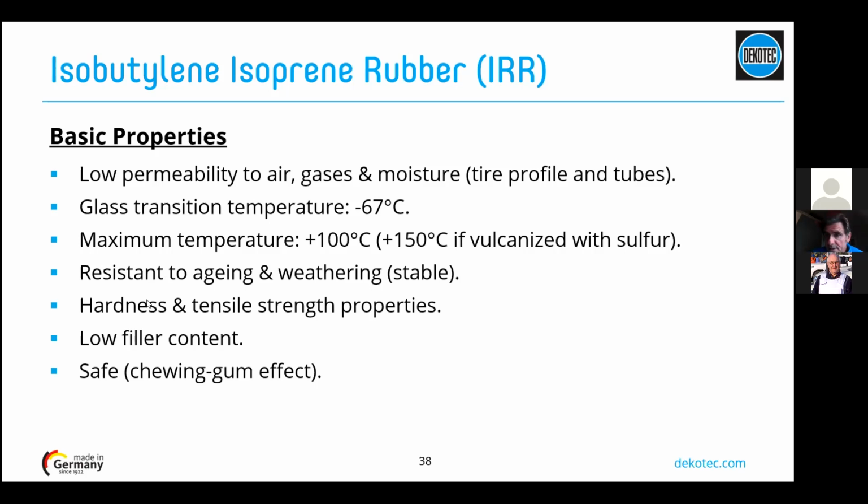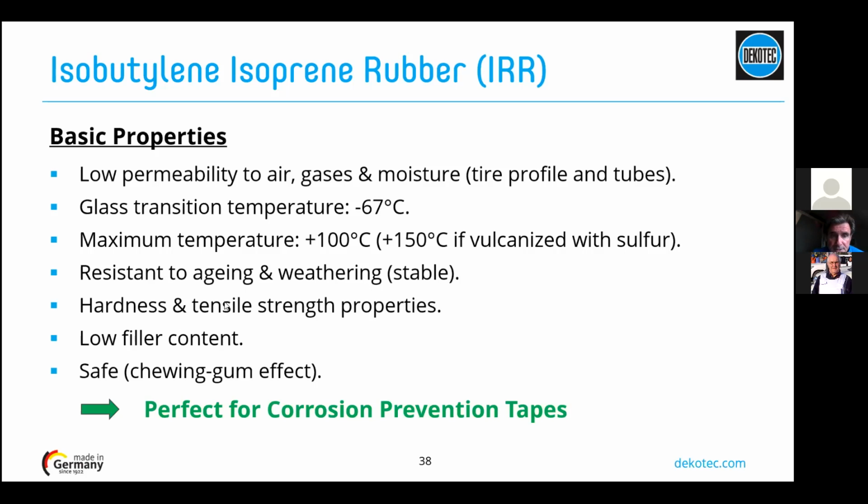For example, it can be used for shrink sleeves. So looking at the basic properties, yeah, it's perfect. It's a good material for corrosion prevention.